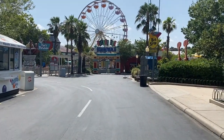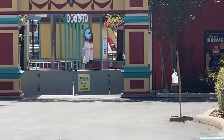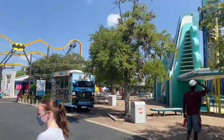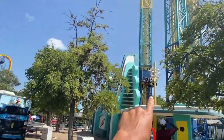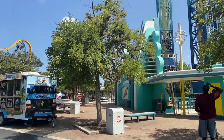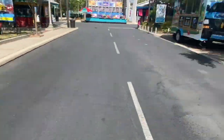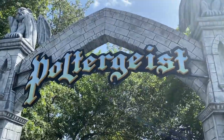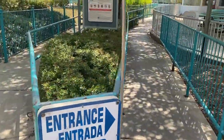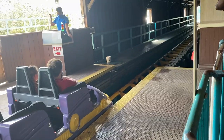Alrighty, so unfortunately, this area of the park opens at 12 p.m. You can see it there, which means we have to do something else. So either we can do Scream, or I think Poltergeist is running as well. We can do Poltergeist? Poltergeist? All right. Here we are at Poltergeist, going to the entrance. Oh yeah, hand sanitizer. Ready.